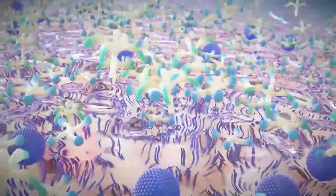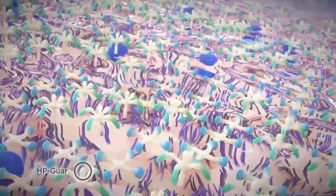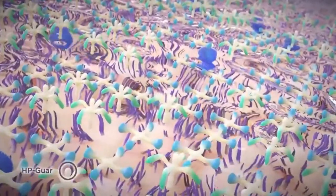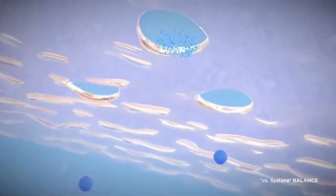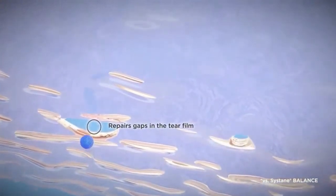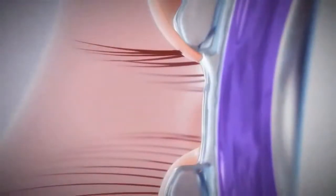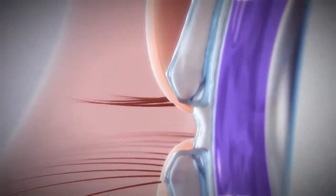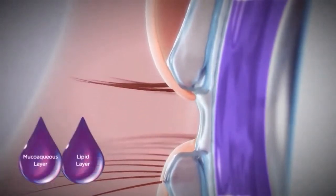Upon installation, HP Guar forms a hydrophilic meshwork, cross-linking with the mucoaqueous layer, creating a protective elastic matrix. This enhanced meshwork allows for slow release of lipid nanodroplets. These nano-sized lipid droplets migrate to replenish the top lipid layer of the tear film, repairing gaps and providing more complete coverage of the lipid layer. That's how Sustain Complete Lubricant Eye Drops hydrate and protect the mucoaqueous and lipid layers of the tear film.